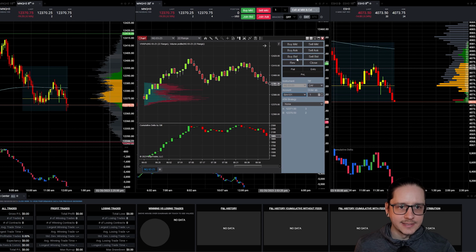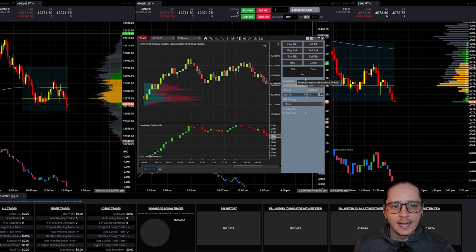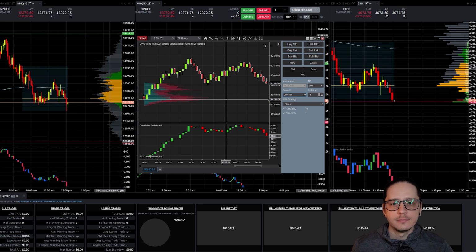Here's your buys and sells. The exit at market and close all is this button right here, just called close. And then the P&L will show your open P&L. I have it displaying in points. I think that actually helps me instead of seeing actual dollar values. So this is just kind of how I have it set up.